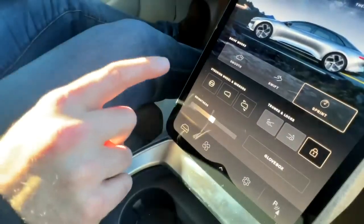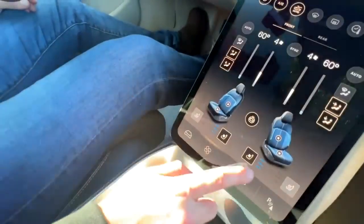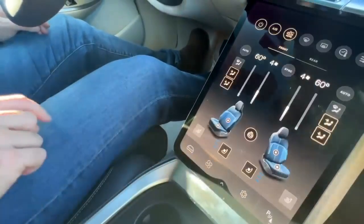And you can see a little bit of a lag in the sound there. It's minor, but the screens do take a moment. So you can see the lag if I click here, how long it takes to actually jump. Yeah, it's okay. It's definitely not as responsive as, let's say, an iPad.